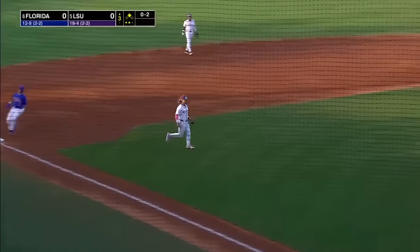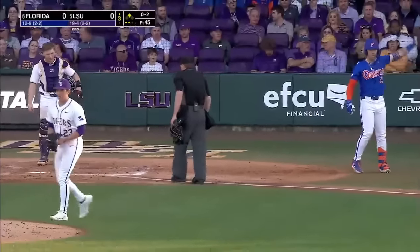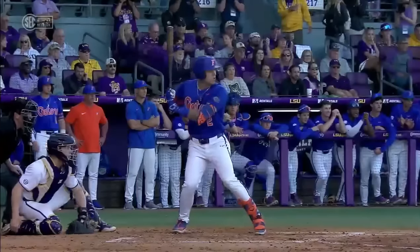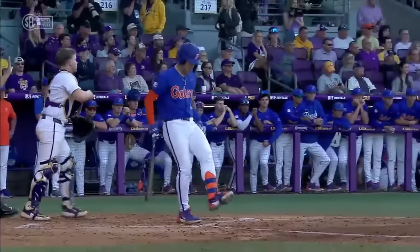That's a foul ball. It hit the batter in the batter's box. Two outs, a runner at second. Yep, right off that front foot.